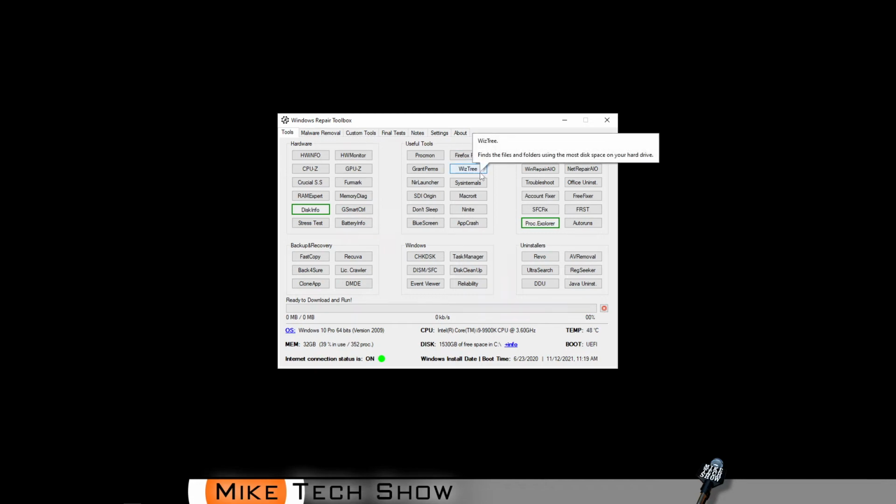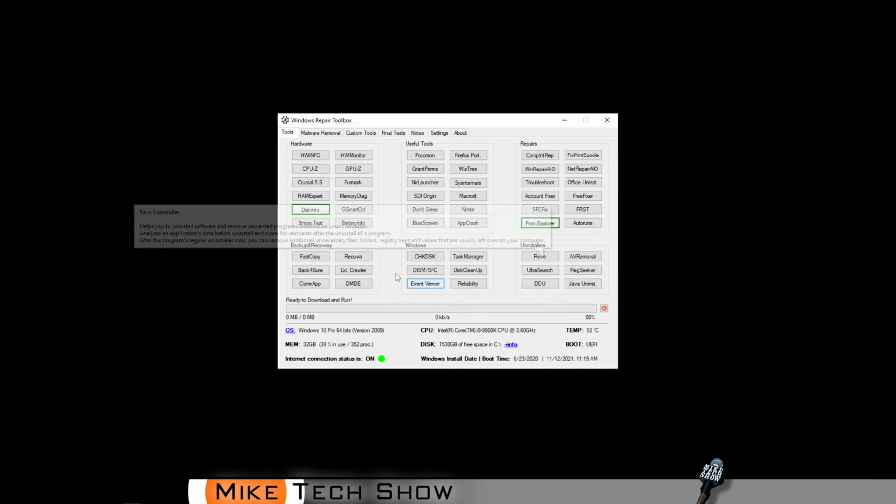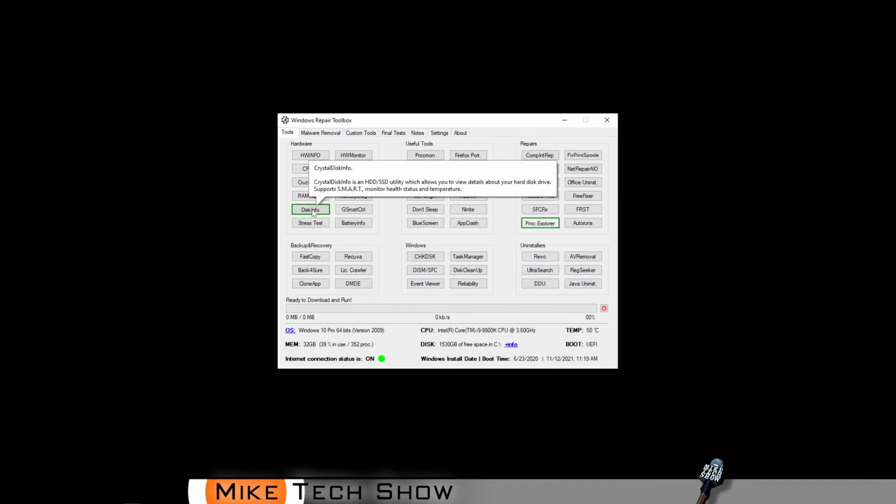There's WizTree. This finds the files and folders using the most disk space. This is pretty cool. Everything you want. I've talked about this, but it's been way too long. This is a tool that you absolutely have to have. Uninstallers, Revo Uninstaller. So right now we have disk info.